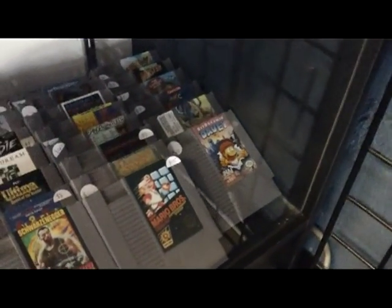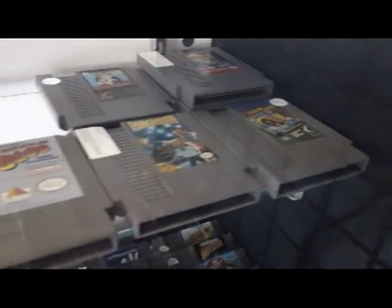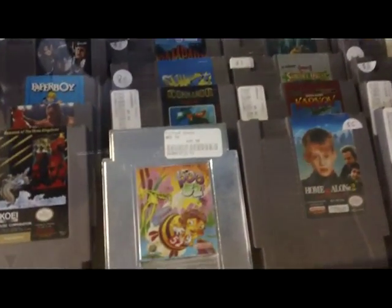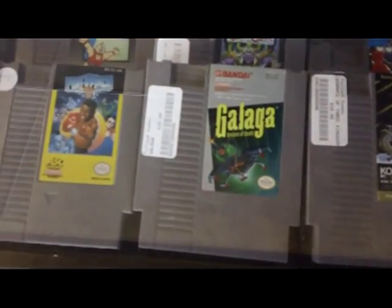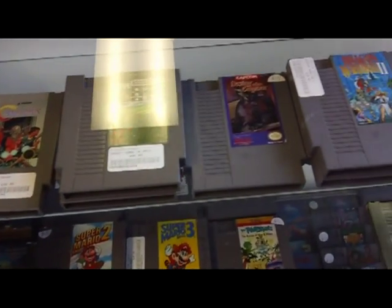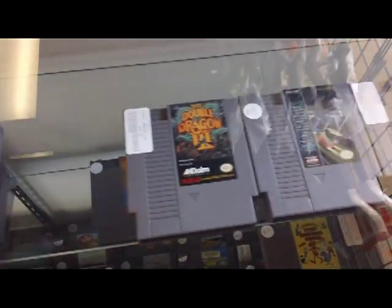Now, of course, they're going to have more of the popular titles in the display case here. They got Dame Dream and Davy, and Freedom Force, and the original Punch-Out, not Mike Tyson's Punch-Out. Rocky and Bullwinkle, and got the B-52. Got Galaga. You got Power Punch 2. Like I said, so on and so forth. See quite a few of the titles here: Contra, Donkey Kong Jr. Math, Wizards and Warriors, Double Dragon 3.